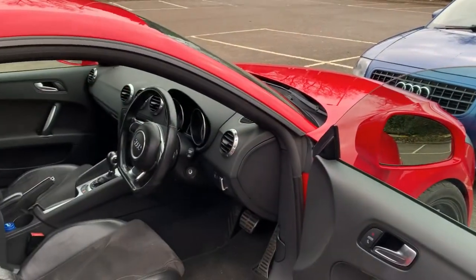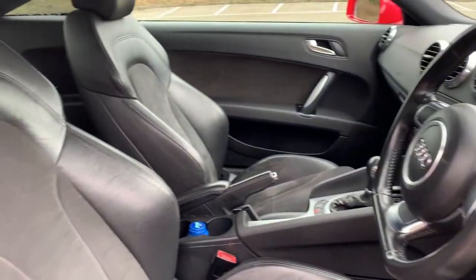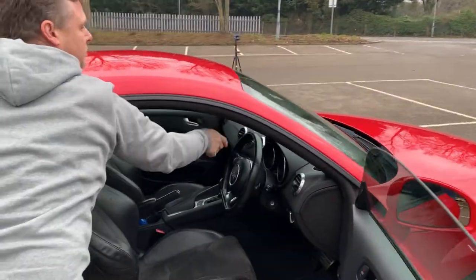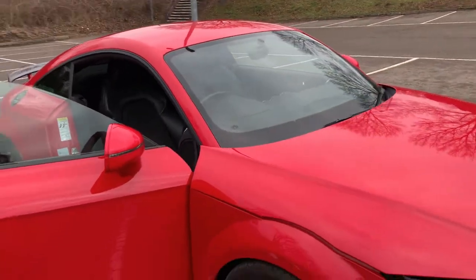So inside, have you made any modifications to the inside, or is it completely standard inside? Inside is complete. Oh, only LED lights. I've changed the lights to LEDs. There are a few videos out there on changing LEDs inside and outside, but if you change the LEDs on the outside of the car for the headlights, it is an MOT failure from what I understand as well.